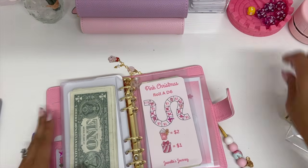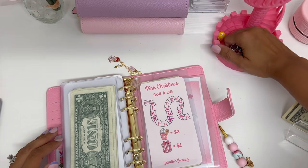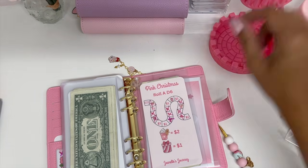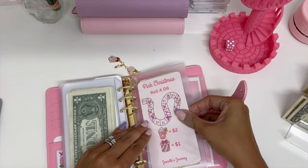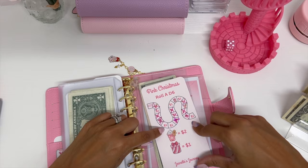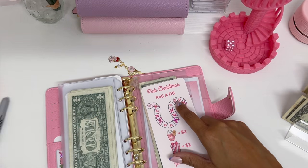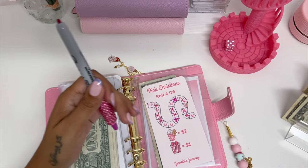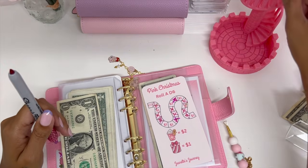All right, for this one, we're going to roll a d6. All of you guys got to go. Except you. There we go. All right, so that's going to be 5. Let's go to start. 1, 2, 3, 4, 5. So that's going to be that present right there. And that's going to be $1. There we go. Let's roll again.